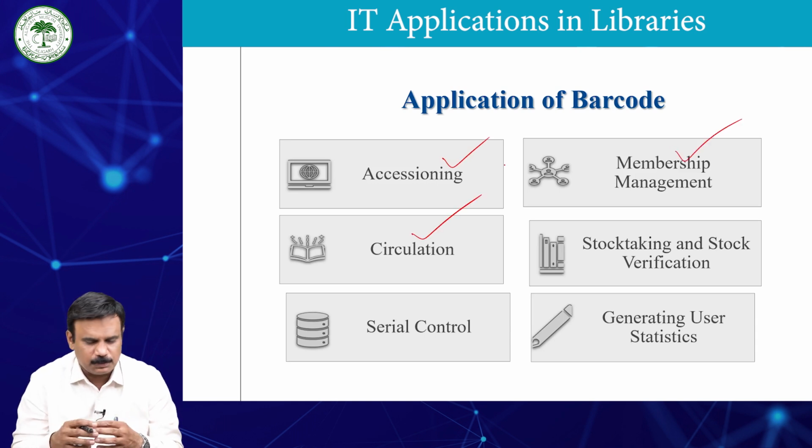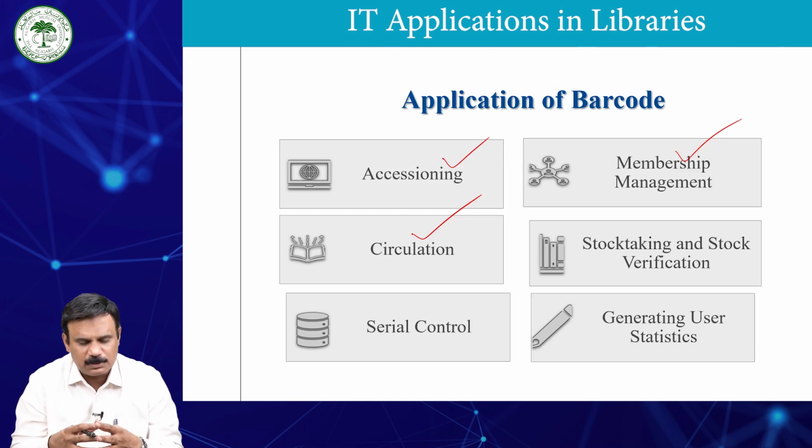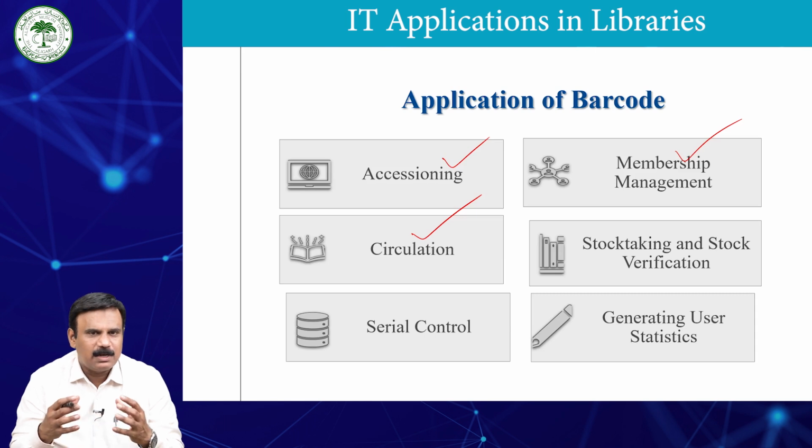The third one is circulation. I think you might have experienced the use of barcode in the circulation section while issuing and returning books. The circulation system is one of the core functions of a library, involving the lending and return of materials. Barcode technology is particularly well suited to the circulation process as it enhances inventory control by ensuring transactions are processed accurately and efficiently.